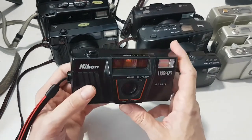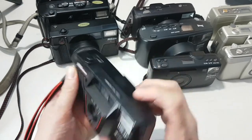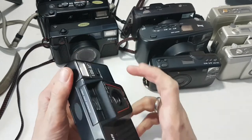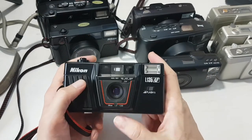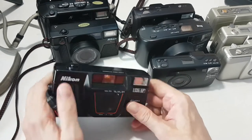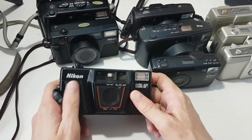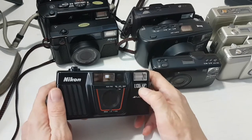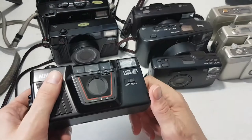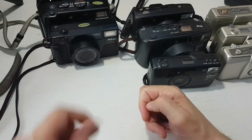Maybe not as good in low light, but if you're taking it down the beach, sunny weather, this camera is great. It's got a super sharp lens, and you can get these a lot cheaper. I would definitely recommend getting it. It's a really cool little camera. And because people are a bit too obsessed with trying to get these L35s, if you can get the L135, then you've got a great camera there for a bargain price. I didn't pay very much for this at all. That's from 1984.